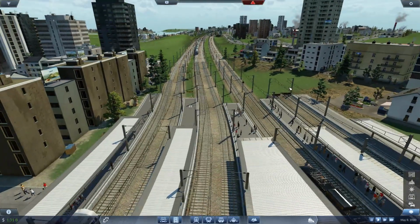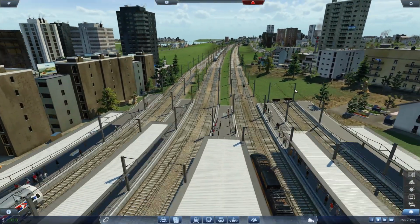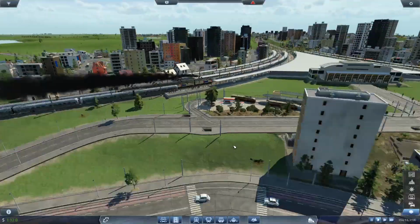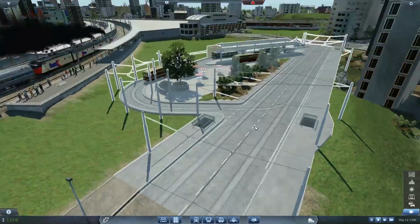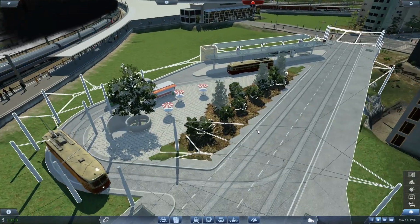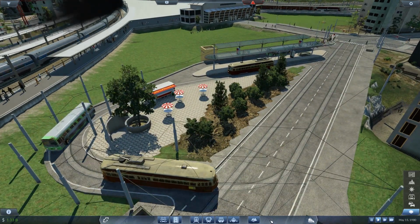Let's view the chaos. Here, coming out of... Actually, no. I have a better idea. Let's view the chaos here. Let's position this camera just nicely. Right, let's watch the chaos from this point here.